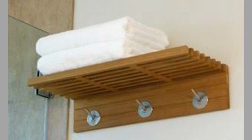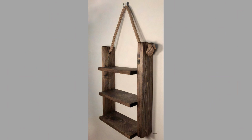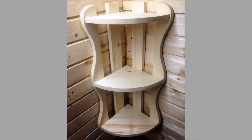The use of wall-mounted wooden crafts can also contribute to a more cohesive design throughout a home. By selecting pieces that complement one another, homeowners can create a harmonious flow between different areas. For example, a series of wooden wall shelves in a living room can be echoed by similar designs in a hallway or kitchen. This continuity can enhance the overall aesthetic, making the home feel more curated and thoughtfully designed. When different elements work together, they create a sense of balance and unity, which is pleasing to the eye.